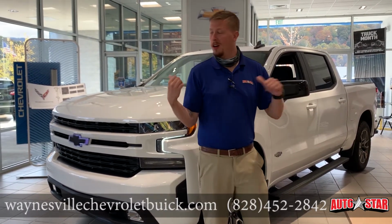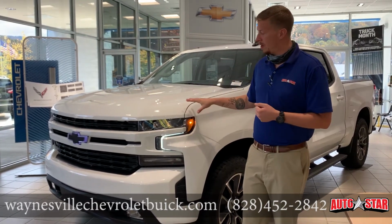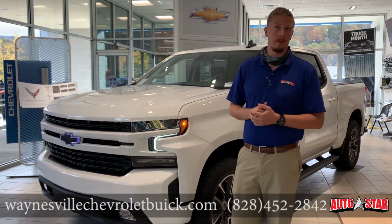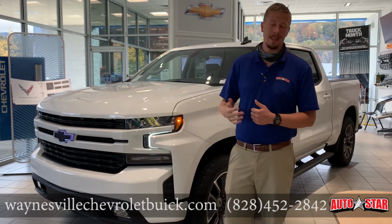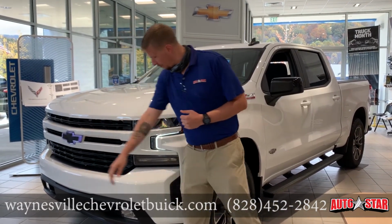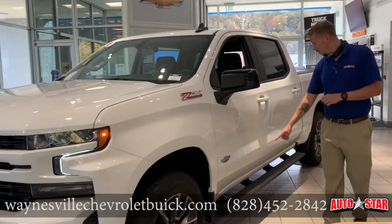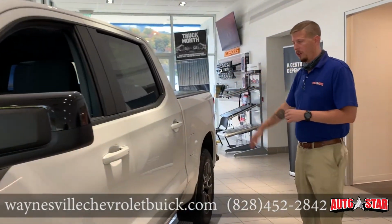I want to show you this awesome new package we've got available for Silverado. This is a 2020 RST trim Silverado 1500. It is equipped with our Forceman package. That's a special package GM is doing right now. They've done it in the past, but it's going to get you this illuminated front black bow tie. Come around, we've got the blackout package on all the emblems. Running boards are included. We've got a nice hard folding tonneau cover.